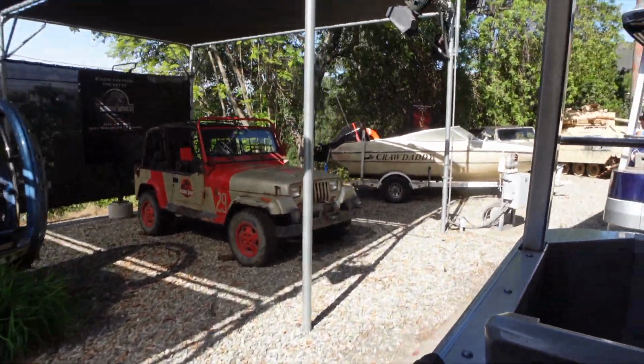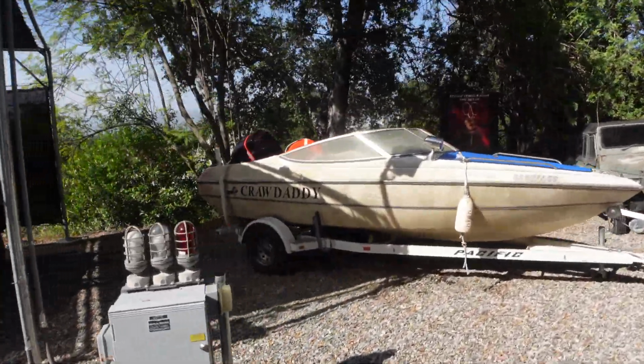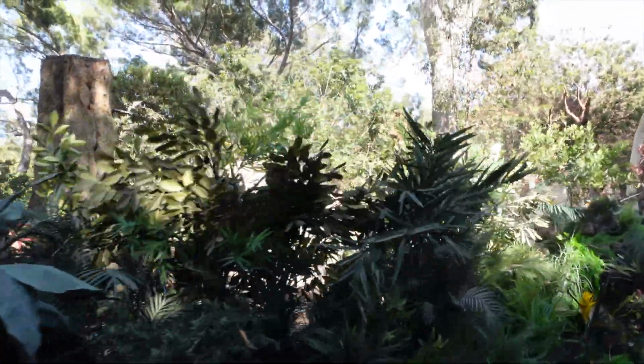Clip from Will and Grace. Even the vehicle you're sitting in right now is also a picture car. Here. Scary. No, don't get me, don't get me, don't get me. Please don't get me.